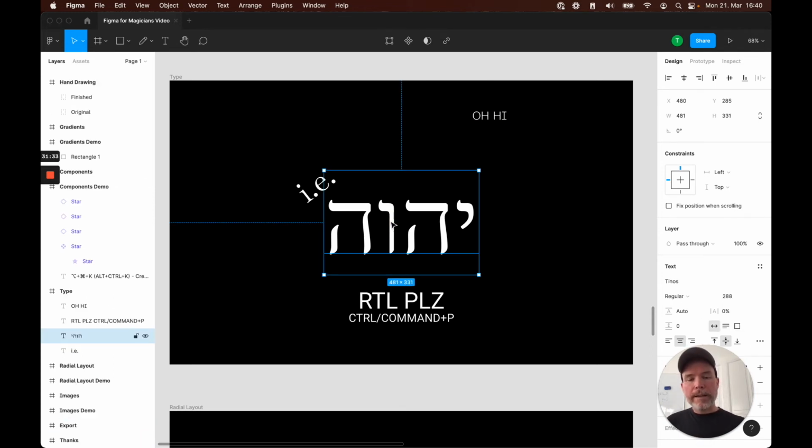Now, one thing, if you are using Figma as part of your practice, you might be working with languages that work right to left. And I wanted to call this out specifically because Figma does not, unfortunately, have built-in support for right-to-left languages. It is something I'm sure that they are working on, but it doesn't have it out of the box. However, as I explained in the first video, there's a very thriving community of plugin developers for Figma, and I've pulled in one plugin which is called RTL-PLZ, which I'm assuming is right to left, please.